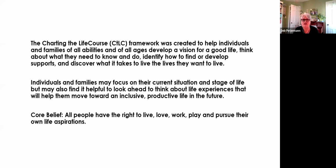So this is the only thing I'm going to read to you. The Charting the LifeCourse Framework was created to help individuals and families of all abilities and of all ages develop a vision for a good life, think about what they need to know and do, identify how to find or develop supports, and discover what it takes to live the lives they want to live. Individuals and families may focus on their current situation and stage of life, but may also find it helpful to look ahead, to think about a full life experience that will help them move toward an inclusive, productive life in the future. Their core beliefs, as I said before, are very similar to CDE: all people have the right to live, love, work, play, and pursue their own life aspirations. Okay, next slide.